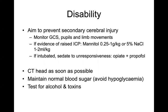Disability: obviously we're aiming here to prevent secondary cerebral injury, and detection of that is very, very important. So you want, as far as possible, to be able to monitor the GCS, pupils, and limb movements. Now, obviously, if the patient is very heavily sedated, monitoring the GCS becomes effectively impossible, but you certainly want to keep a close eye on those pupils.